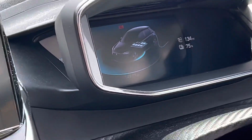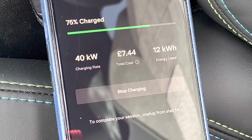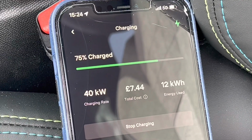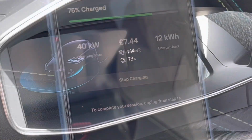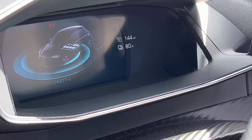So going very well, up to 74-75%. You can see the charging rates dropped to 40 kilowatts now. 12 kilowatt hours taken on, and with this size of battery, you just double it to know how much battery percentage. So 12 kilowatt hours, 24% battery.